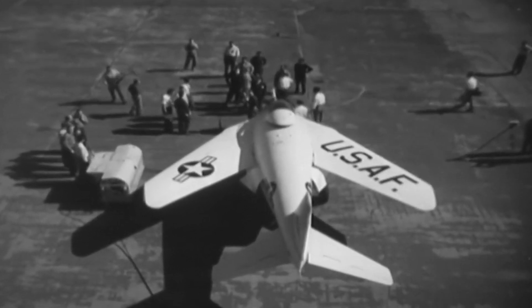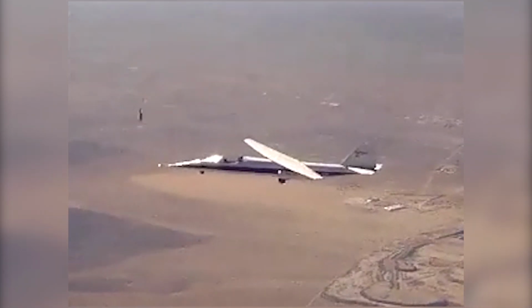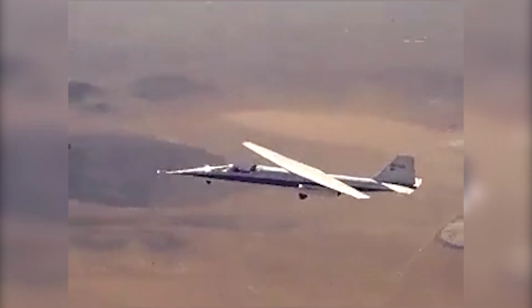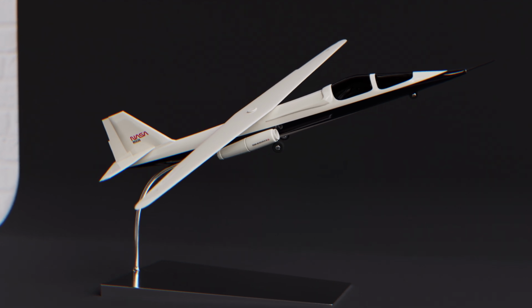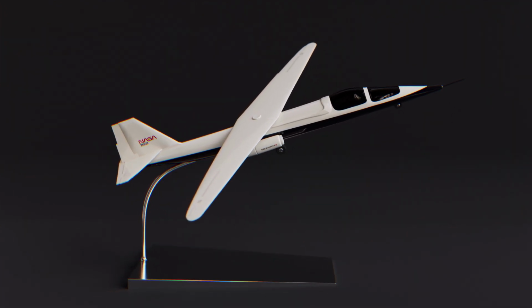A plane that looks like the weird love child of the X-5 and the X-29. A variable sweep wing, but with a single wing pivoting about a single point, resulting in the plane having this bizarre asymmetric wing configuration with one wing pointing forward and one pointing backwards. What could the designers of this bizarre plane have been thinking? What advantages did they possibly foresee?